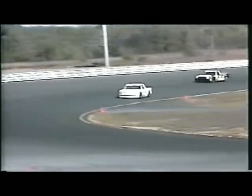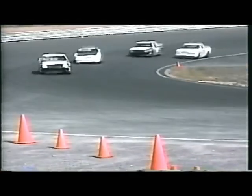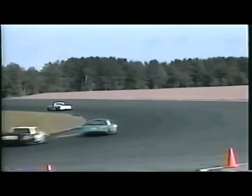Threading the needle to the inside. And now to the outside. Watch the 55 as he plows it into the corner. He had to go to the inside on that one as Kendra Lake stuck to the outside in that truck number 92 in the Bales Motorsports ride.